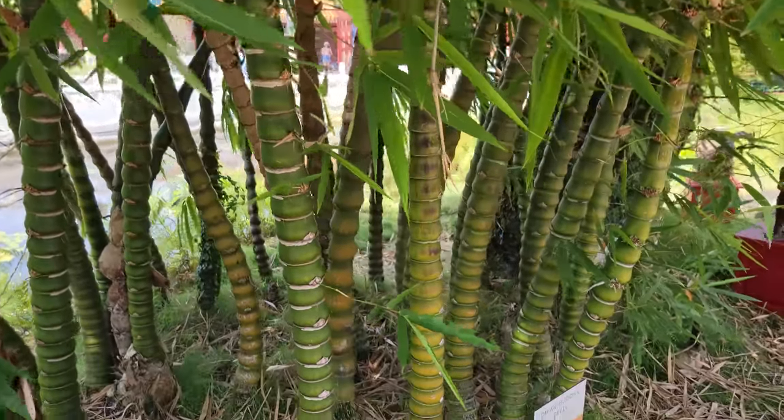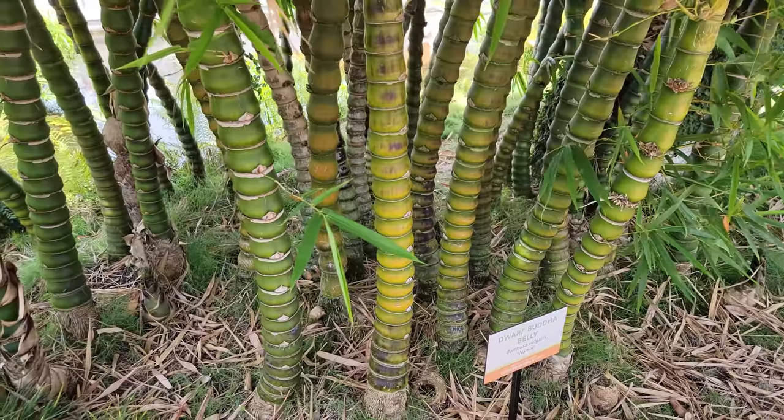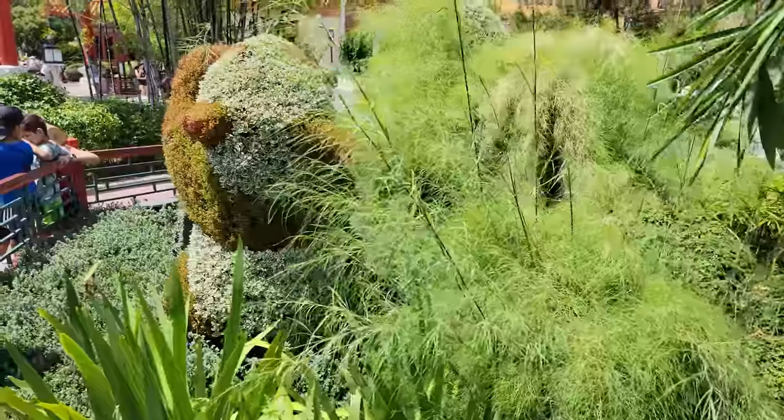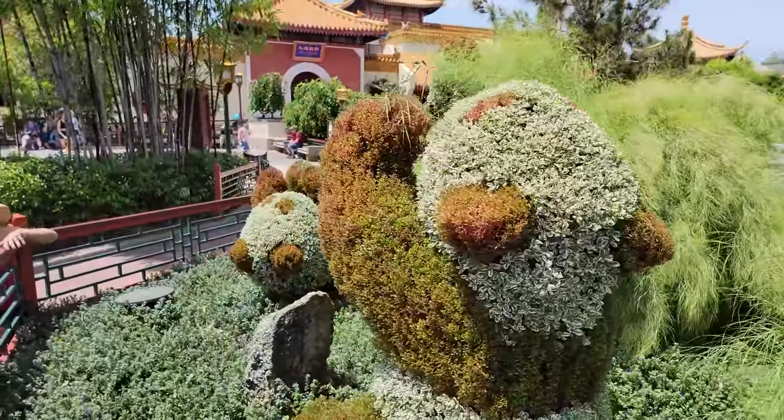They're really cool plants here. Dwarf Buddha belly. I can see why. It's pretty cool. And of course, pandas over here. Really cool.